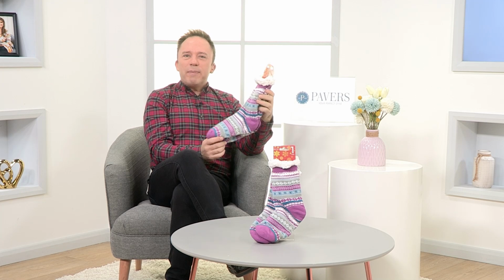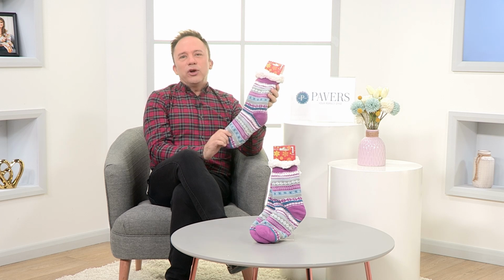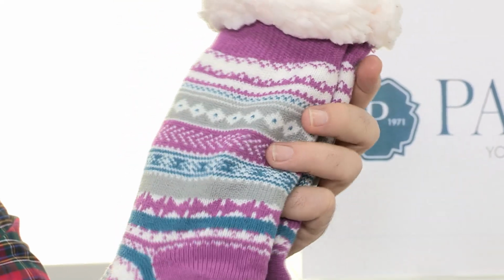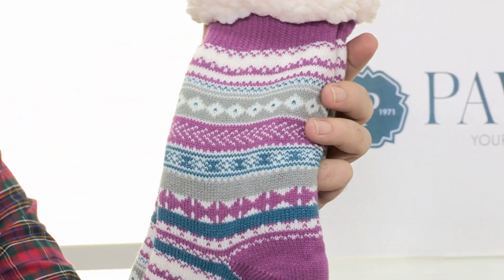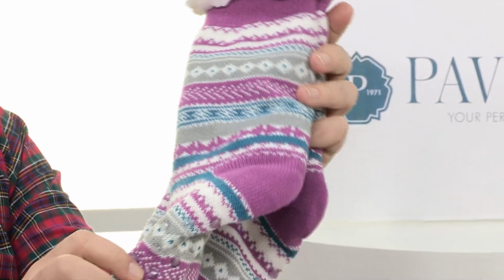Here are some more of our fabulous slipper socks here at Pavers. And they are brilliant because not only do they look good, but they are very, very practical as well. You've got a really lovely design going through this one. We're calling it purple and grey. We've got another name for it in just a moment.